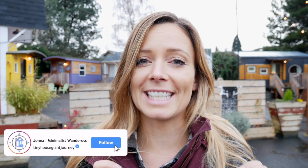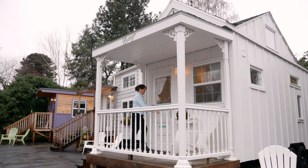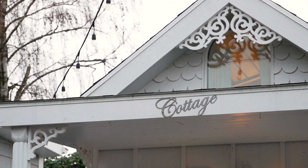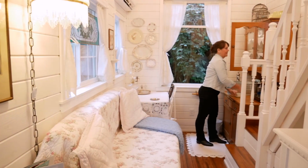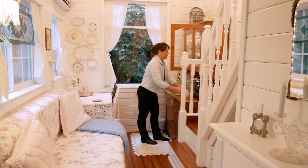When it comes to tiny house living, you really need to find a design and layout that fits perfectly with your particular lifestyle. One thing I love about this hotel in particular is every single tiny house has a unique theme. So today's tiny house is a Victorian tiny house theme, which is one of my absolute favorite themes, by the way. So let's go take a tour and learn more about what it takes to run a tiny house hotel.